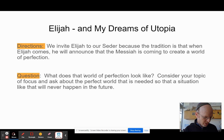So this is your task number 9, which is we invite Elijah to our seder because the tradition is that when Elijah comes, he will announce that the Mashiach or Messiah is coming to create a world of perfection. So the question is, what does a world of perfection look like? What does a world of perfection look like to you?